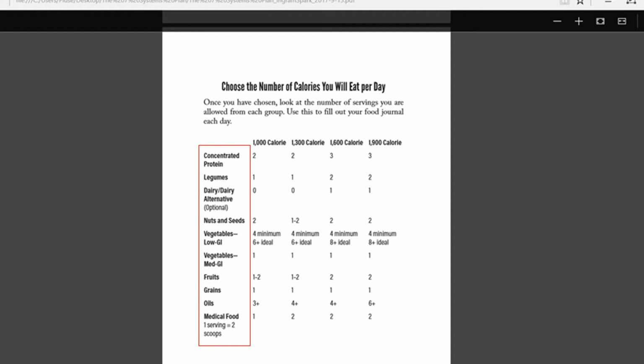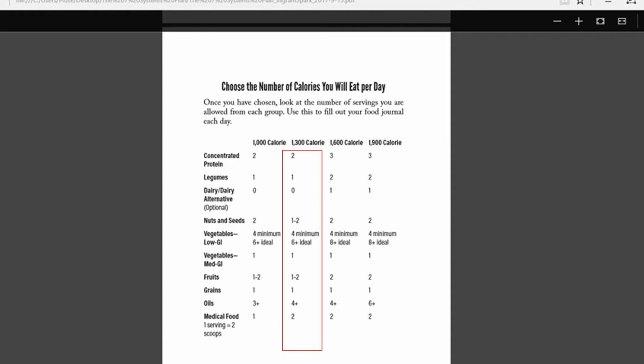On the left-hand side, you will see 10 food groups, and we're going to run through those food groups individually, so I won't spend time on that right now. But you will pick the number of calories you're going to consume, and then you will see how many from each food group you get.